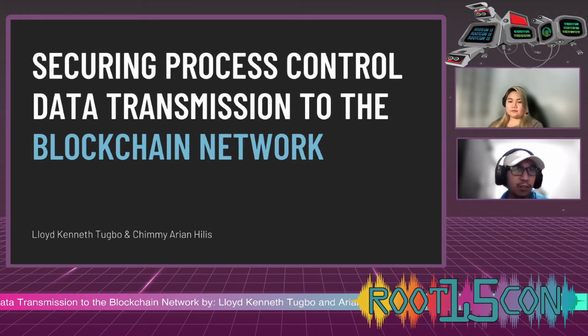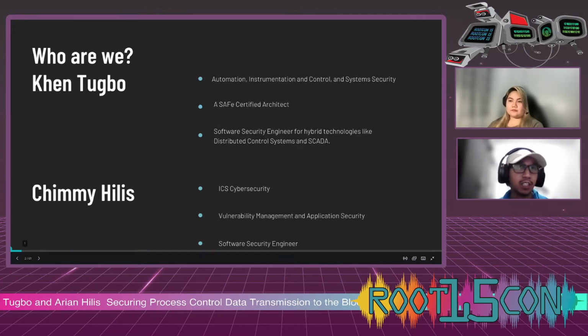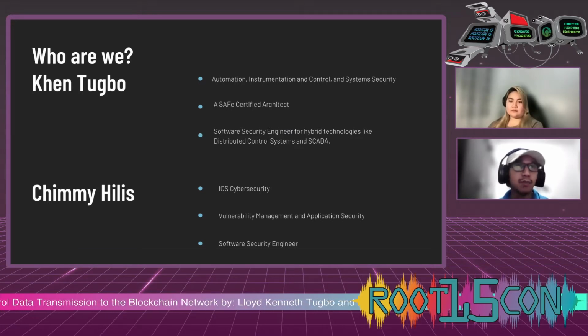But before all of those, let us first introduce ourselves. I am Ken Tugbo. I'm a former resource speaker and a college instructor. I am more on automation, instrumentation and control, system security. I'm also a certified architect, focusing on security as well. I'm a software security engineer at Amazon that develops hybrid technologies like distributed control systems and SCADA.